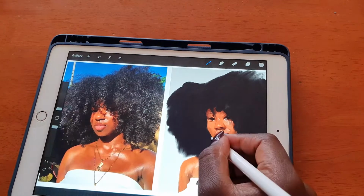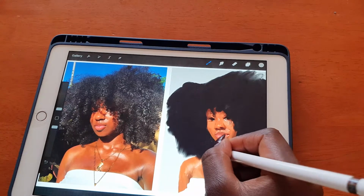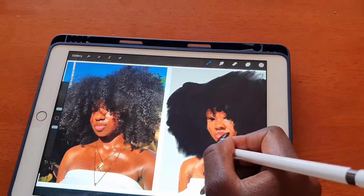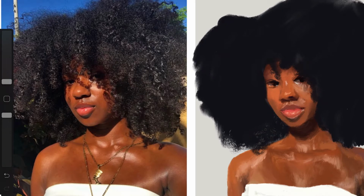To make them stand out, you normally use a lighter color. Sometimes I picked up the color from her skin or from her top or from some light areas in the reference image within her hair to define the highlights of the curls. And that's what normally defines the curls and makes them stand out. It's a really time-consuming process.